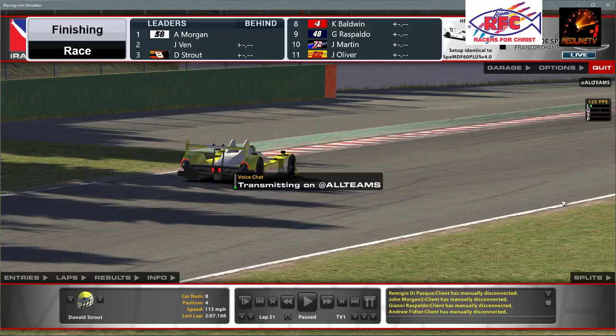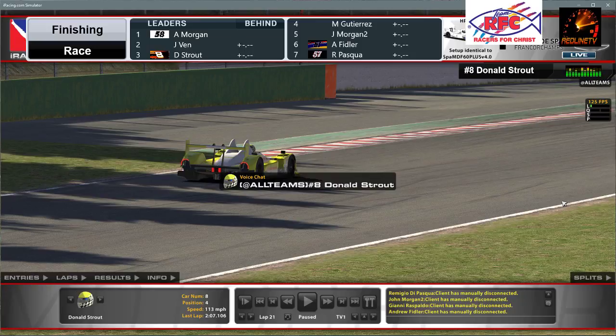Top three for you. Do you have anybody you'd like to give thanks or shout to before you go celebrate? Always thank the blessings of God, and appreciate everybody coming out, and I hope everybody had a great time. I really want to compliment the guys in the Mazdas. They did a superb job. As I encountered them, they just drove super.